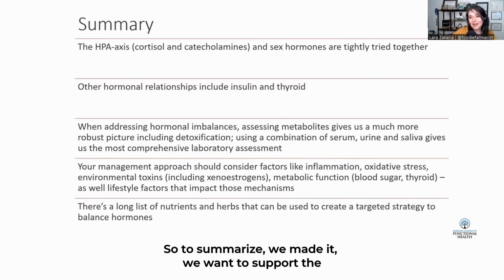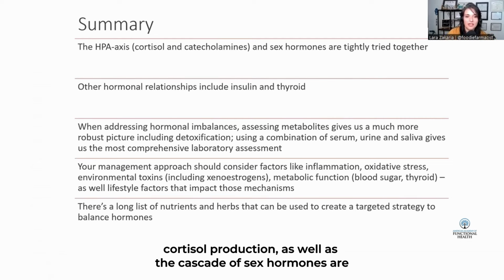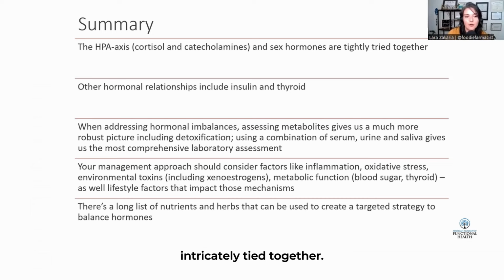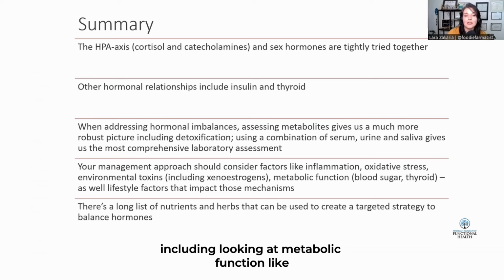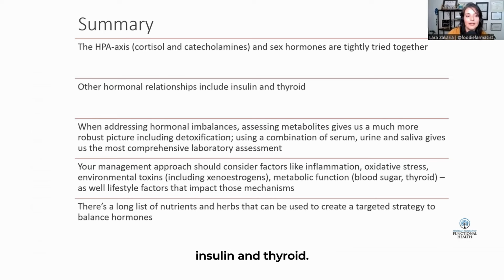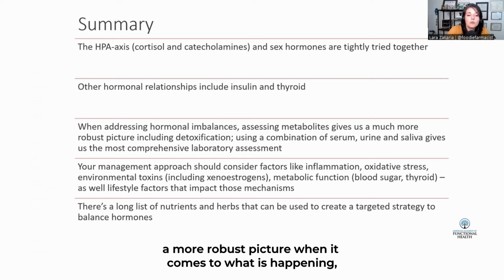So to summarize, we want to support the HPA axis, including catecholamine and cortisol production, as well as the cascade of sex hormones, which are intricately tied together. We want to support hormone relationships, including looking at metabolic function like insulin and thyroid. We want to address hormonal imbalances. Assessing metabolites really helps us to understand and get a more robust picture when it comes to what is happening for hormone balance, including a surrogate for detoxification.